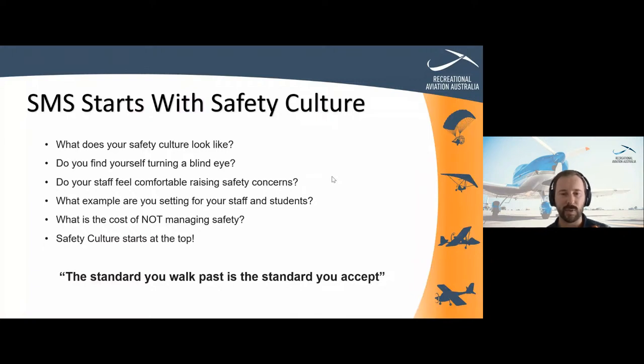If people don't feel comfortable to come forward, raise concerns that they've got, provide feedback as to potentially ways things can be improved, then that culture is not going to be as strong as it could be. And that really needs to be cultivated from the top of the organization. And it should filter right down into your students, where somebody can put their hand up and say, look, I don't think this is right, or I've got a concern with this in relation to something that might be occurring at your flight training school. If you start to get that feedback from your instructors and from your students and they start bringing things to your attention, then that's a good indication that your safety culture is really starting to evolve.